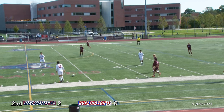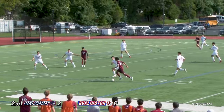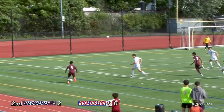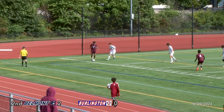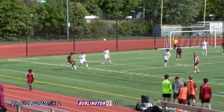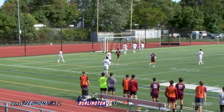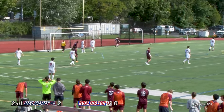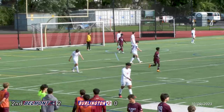Patrick with the free kick, sends it to number 10. Satchel passes it to Andy. Passes it back. Now let's see what he wants to do with the ball. It's a one-on-one situation. Crosses into the middle, but... Oh! Wow, collision there. Daniel Liu and the Burlington goalkeeper. Always going to get called on that.